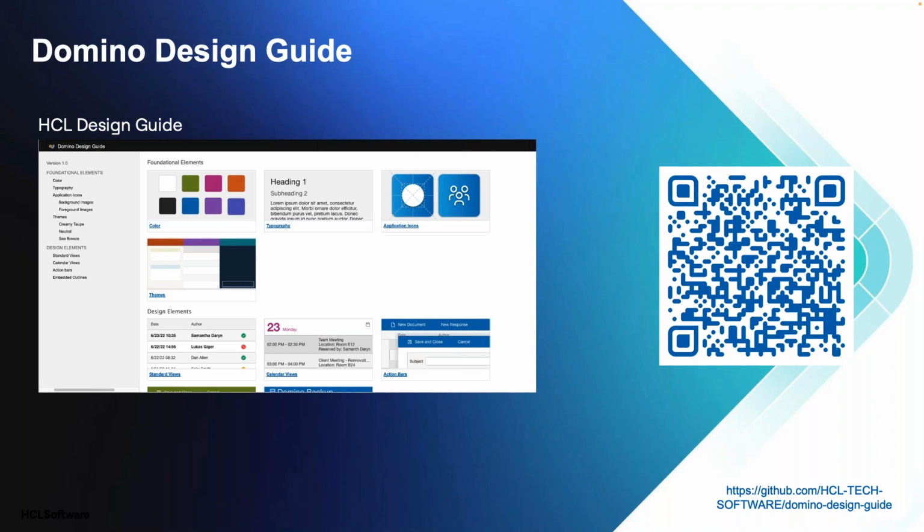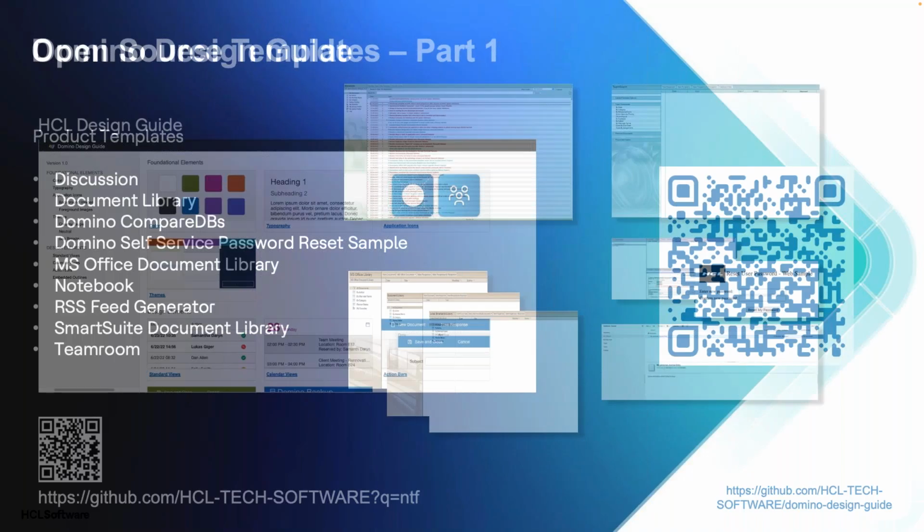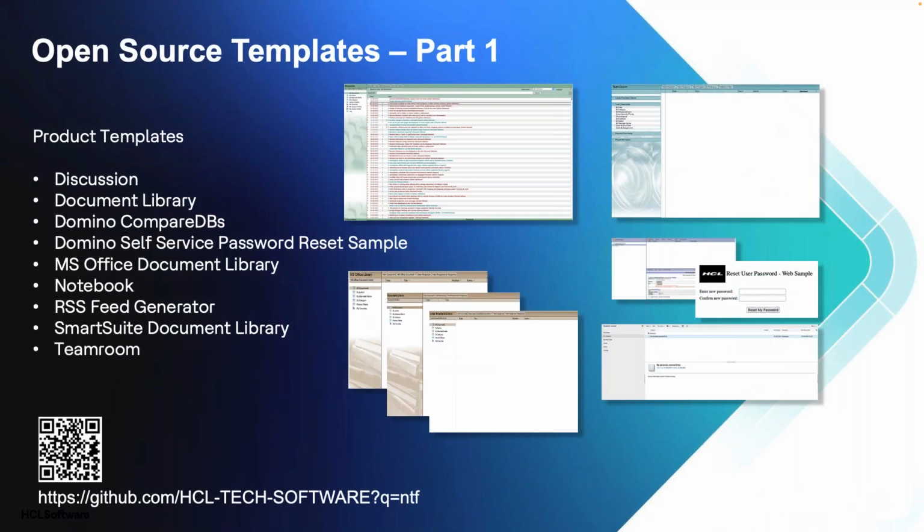Yeah, speaking of sharing, the design guide was not the only application or template we've open sourced. HCL announced an initiative for more openness. And the first stage of this is to open source parts of our product templates.